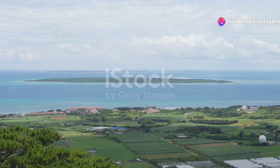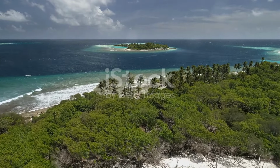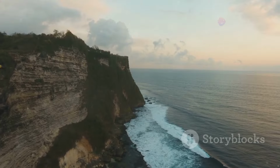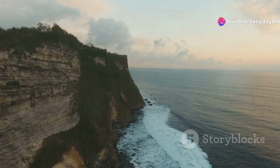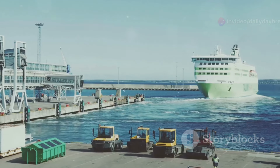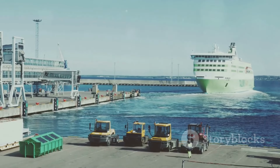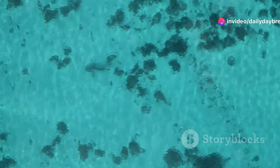Taketomi Island journey begins. Taketomi Island, a jewel in Okinawa's Yayama Islands, beckons with its pristine beauty and tranquil charm. Getting to Taketomi Island is an adventure in itself, starting with a scenic flight to Ishigaki Island, the gateway to the Yayama Archipelago. From Ishigaki Port, a short and picturesque ferry ride will transport you to the shores of Taketomi.